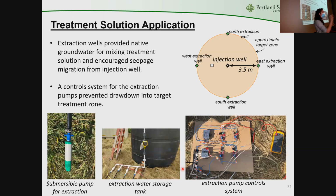So we had the 4 extraction wells around the injection well, and those helped us to provide water to then mix the solution and re-inject back through the injection well. They also encouraged migration of the seepage solution throughout the treatment zone. And we assume that the extraction wells about delineated our treatment zone, so it had a diameter of about 3.5 meters.